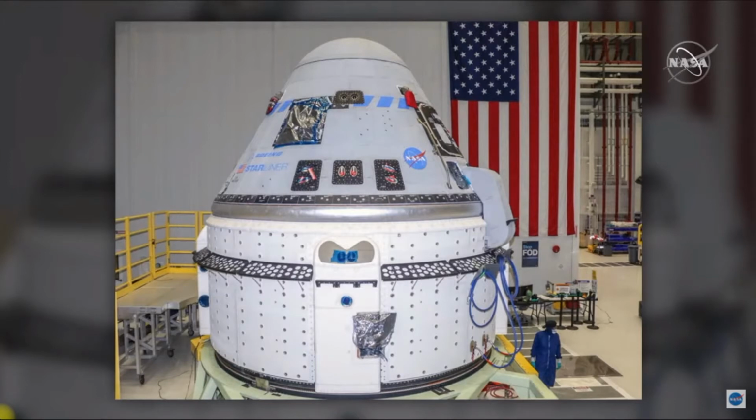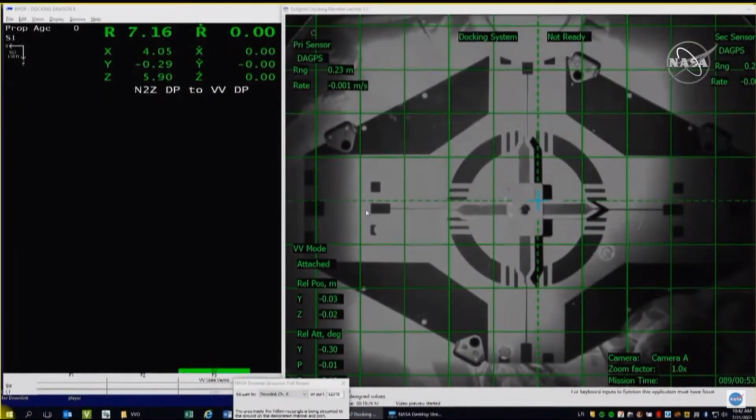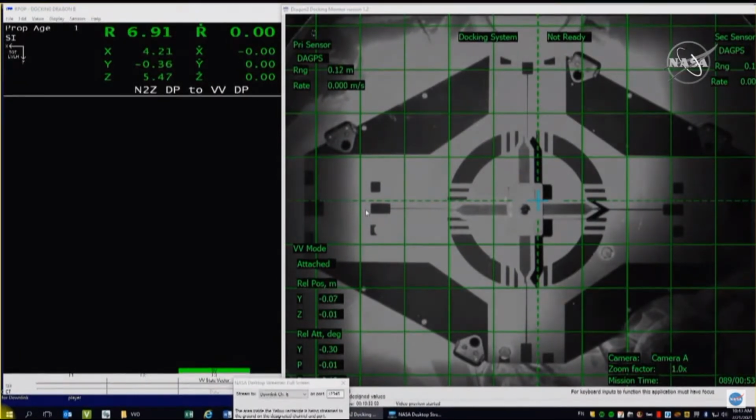First set of hooks open and nominal. Good news there. Call out that first set of hooks is open, and we're now going to listen in for the call out of opening the second set of hooks.